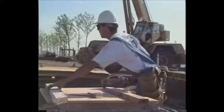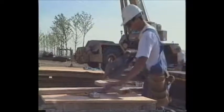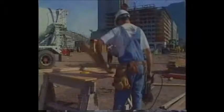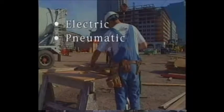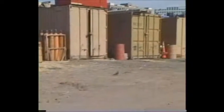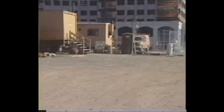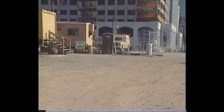Power tools can be hazardous when improperly used. There are several types of power tools based on the power source they use: electric, pneumatic, gas, hydraulic, and powder actuated. Work areas shall be kept as clean and dry as possible to prevent accidental slips when using dangerous hand tools.